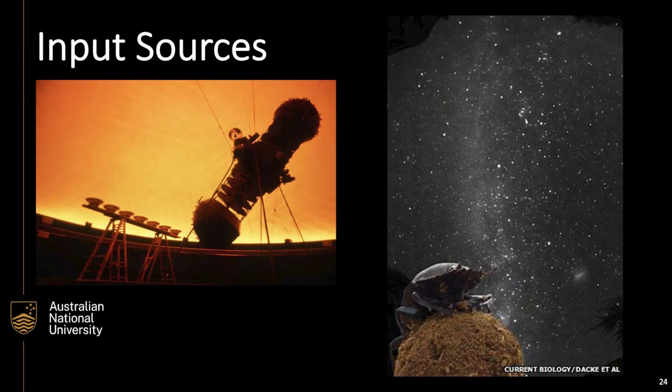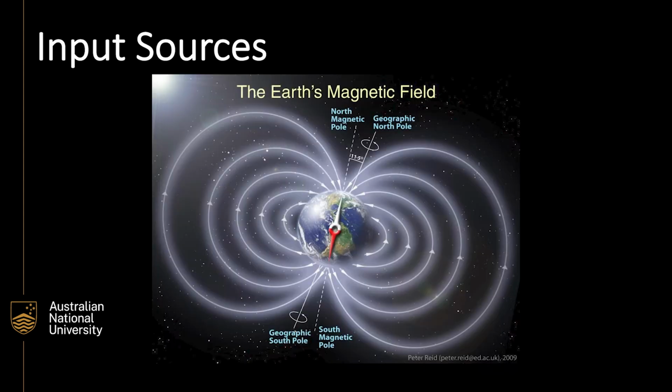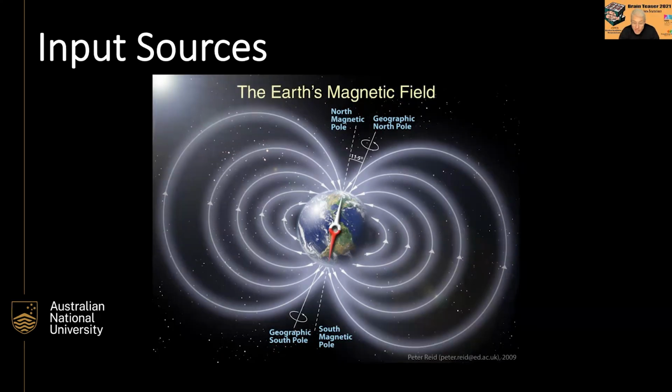Even more amazingly, dung beetles of all animals have been shown to use the location of the Milky Way as a reference point during their navigation. Animals such as bats, dolphins, and orcas have all been shown to use echolocation to understand their environment and inform their cognitive map, while pigeons and some mole rats use magnetoreception, which is a sensitivity to the Earth's magnetic field, to inform their navigation. So that's information from our senses.